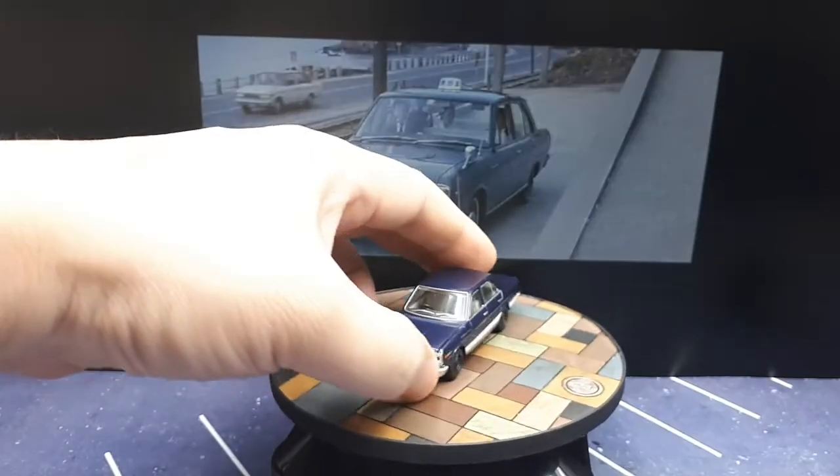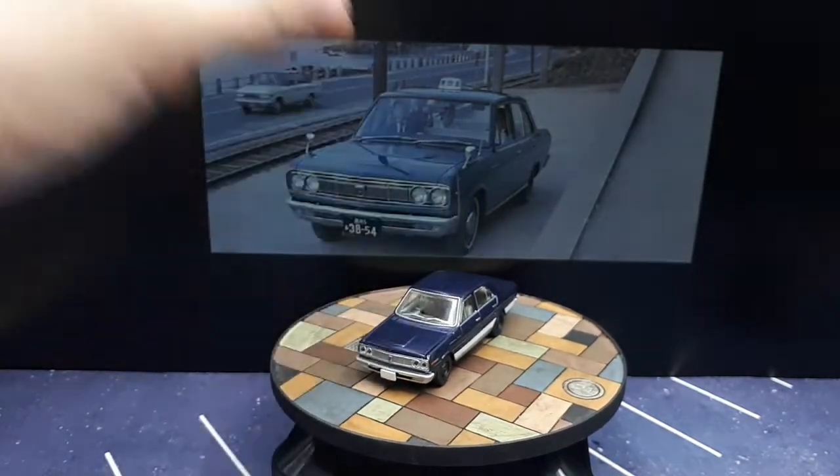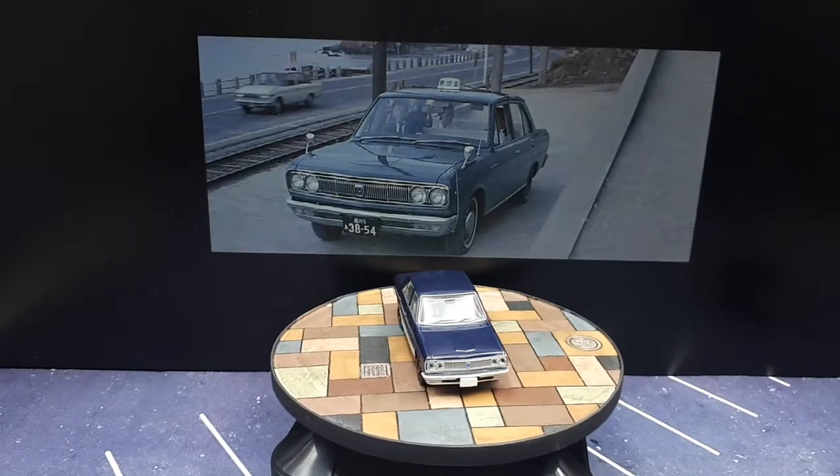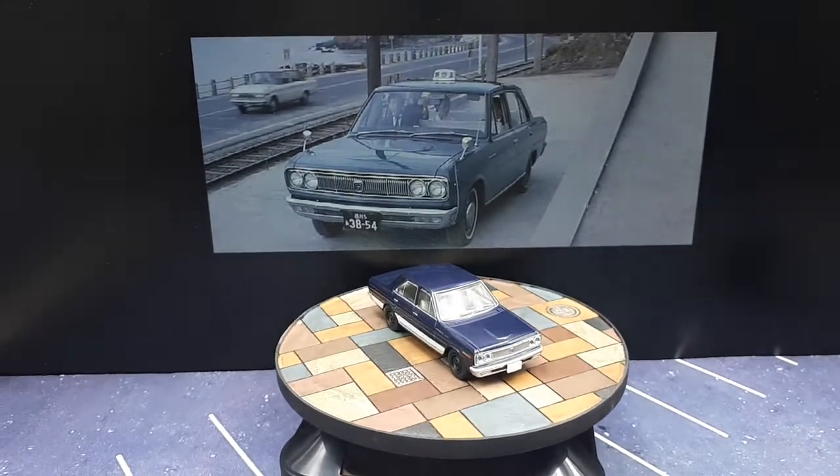Okay, so let me put it on Mr. Solar Spins, and let me start it off this way here. Right before it starts spinning, you can pause the video if you want and compare it. Right, so it looks like it's a 69 model, and hold on, not quite horizontal.